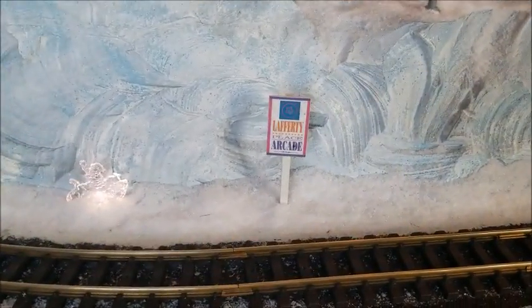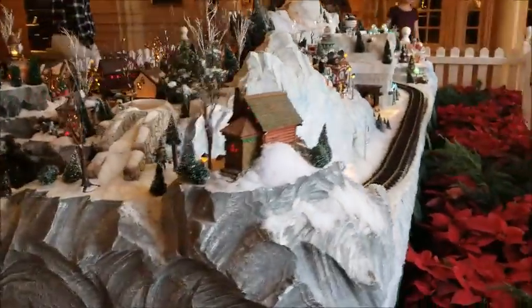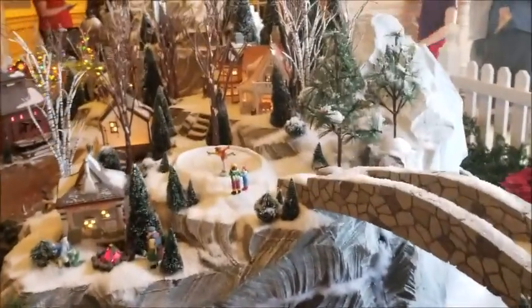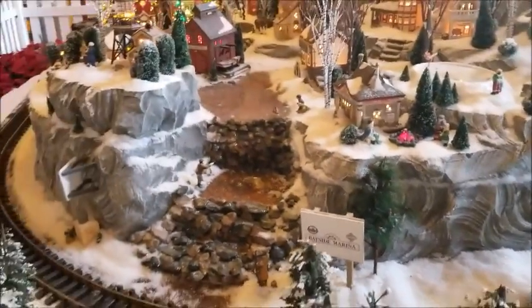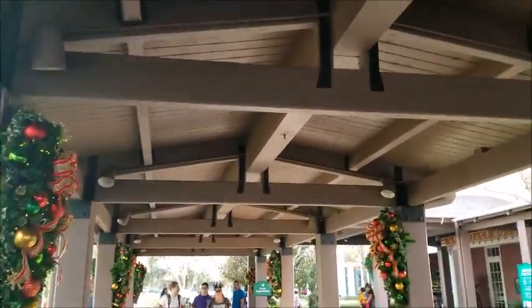Lafferty's is one of the arcades here at the resort. And there's a fox. A fox. We like foxes. Campers. Some ice skaters over there. Oh, look at the little boy floating his boat on the stream. Yep, and there's a sign for the Bayside Marina right there. This is cool. We're at Saratoga Springs. And Saratoga Springs sort of has like the standard Christmas hang-ups here.